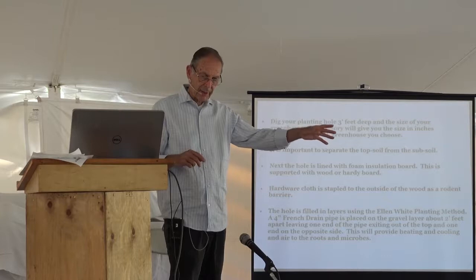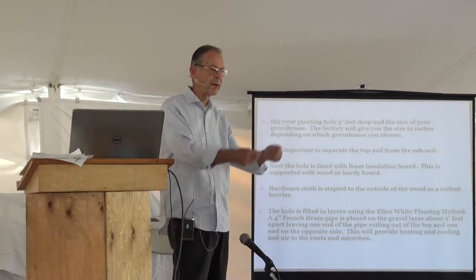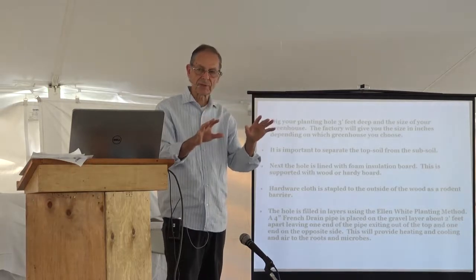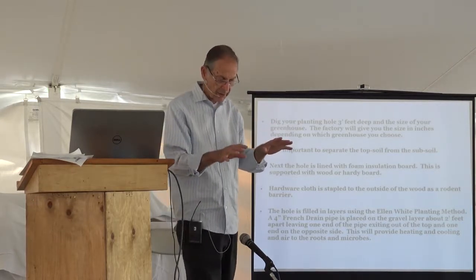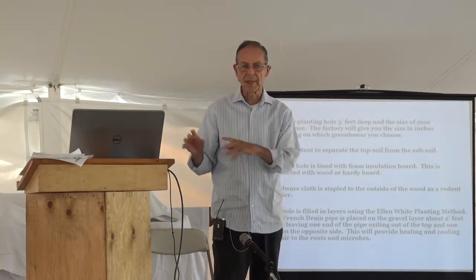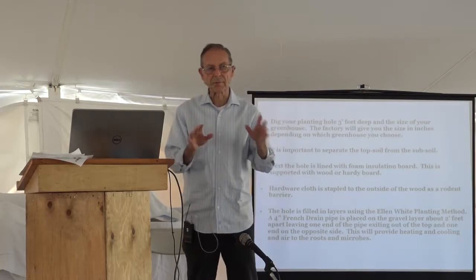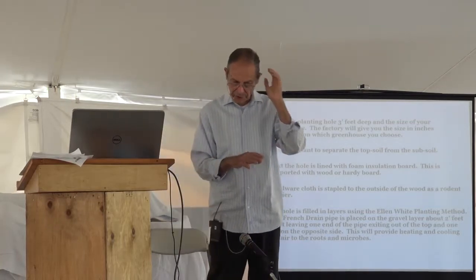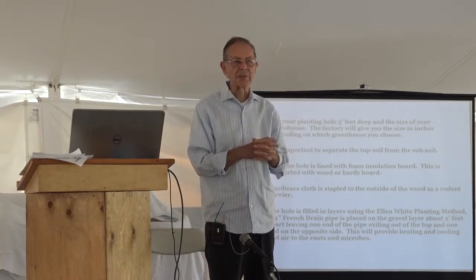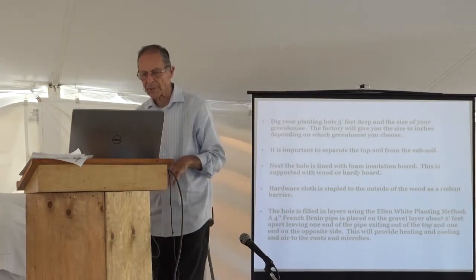We double dug out here, gave an illustration of that, and we didn't want to take that subsoil out and put it on the top. The same thing as with the greenhouse. You want to take the topsoil and put it on one side and the subsoil on another side. We want to use topsoil in that greenhouse. Now, greenhouse space is precious. It's expensive. And so use the very best that you can. Use the topsoil there.